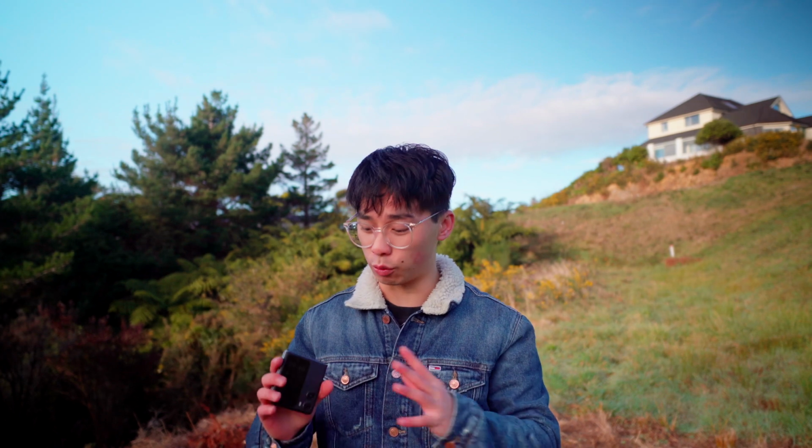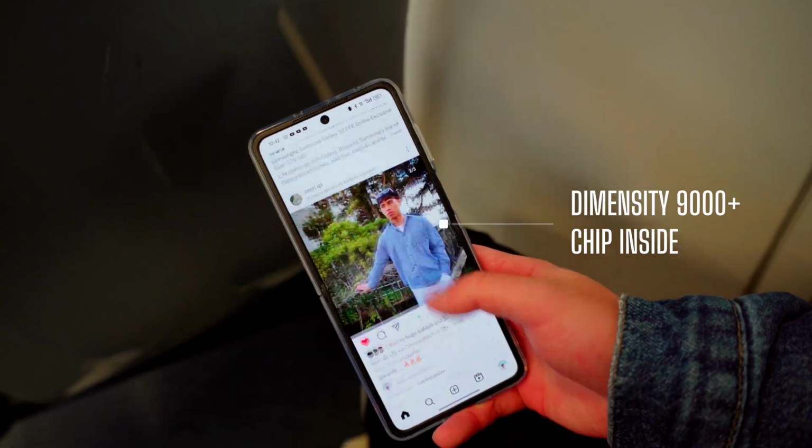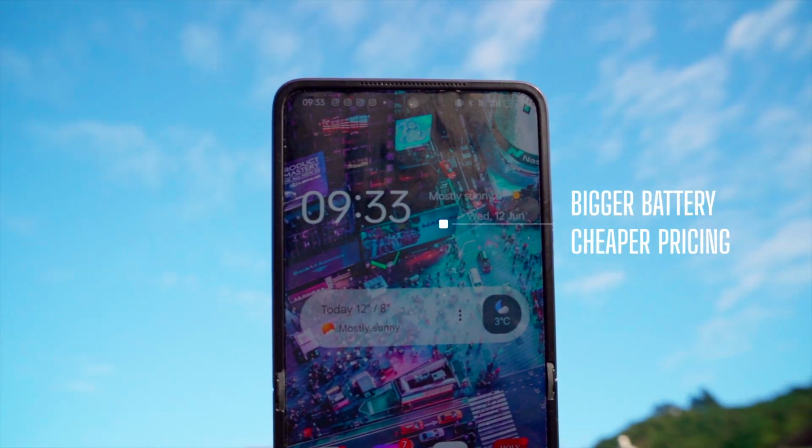Okay, so let's talk about why the OPPO Find N2 Flip in 2024. When the OPPO Find N2 Flip came out last year, it was a pretty strong challenger against the Z Flip. It was very unique and had a set of features quite different from any other foldable in the market. These features include a vertical cover screen, a Dimensity chip as opposed to a Snapdragon, a bigger battery, and a price that undercuts Samsung Z Flips by a decent margin.